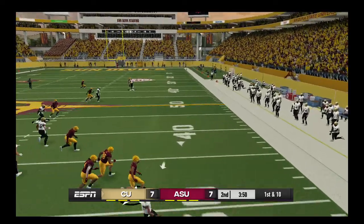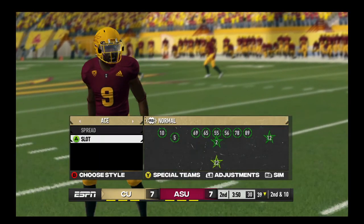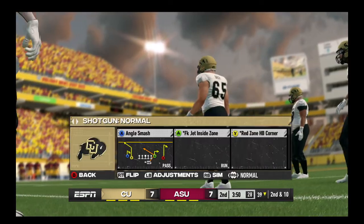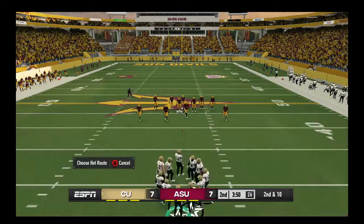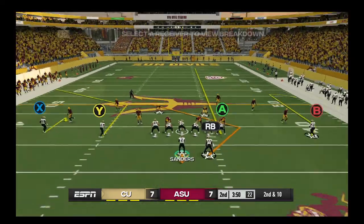He's under pressure, and he just gets rid of it. You know, when you feel pressure like that, the worst thing you want to do is just throw the ball into coverage. He got away with one right there. He's very fortunate. Next time, he should just throw it away out of bounds.